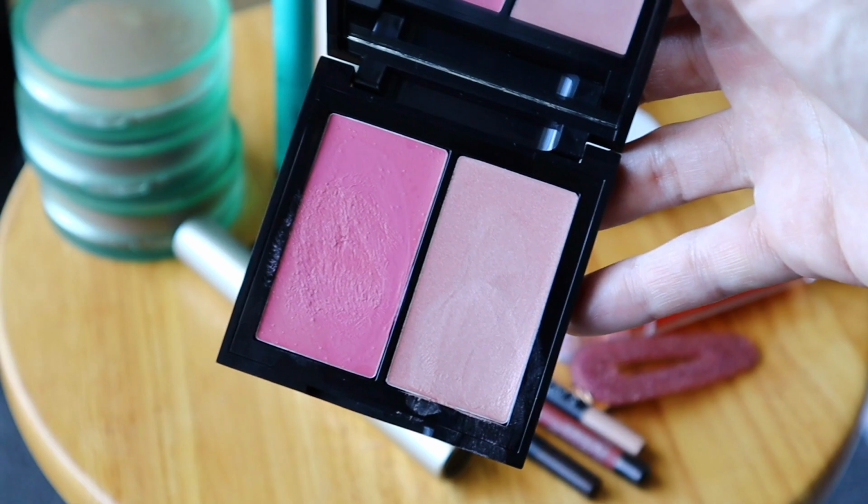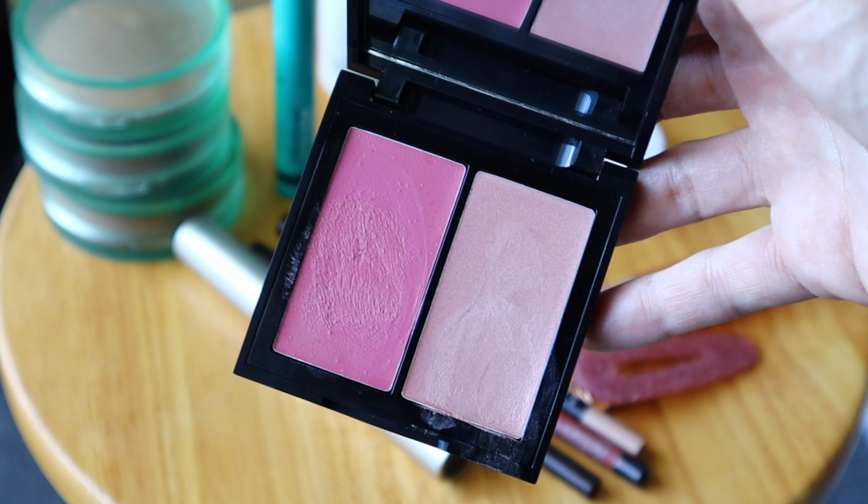But I'm recreating the look I showed you guys on my Instagram stories. So I'm using the Kosas Wet Lip Color and Light Cream, and I'm using this shade over here, the blush shade, and just popping it on my cheekbone, or apples of my cheeks.